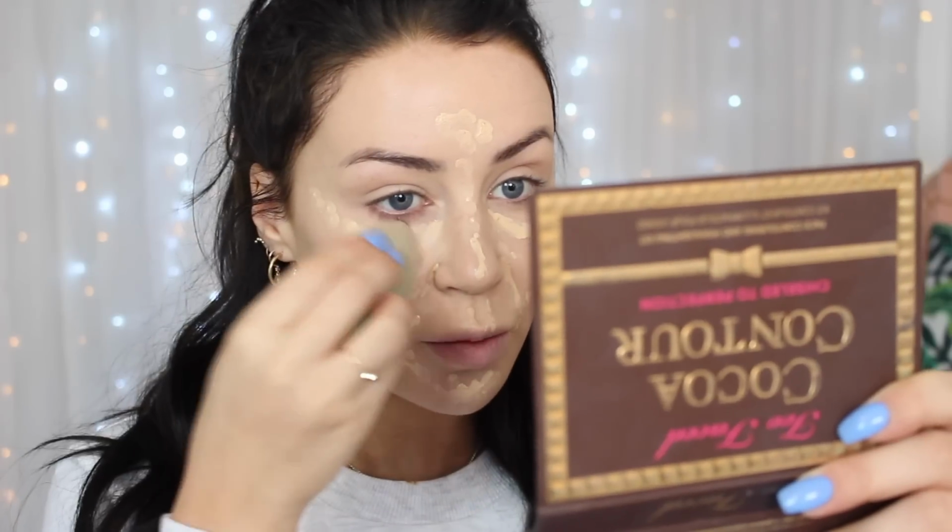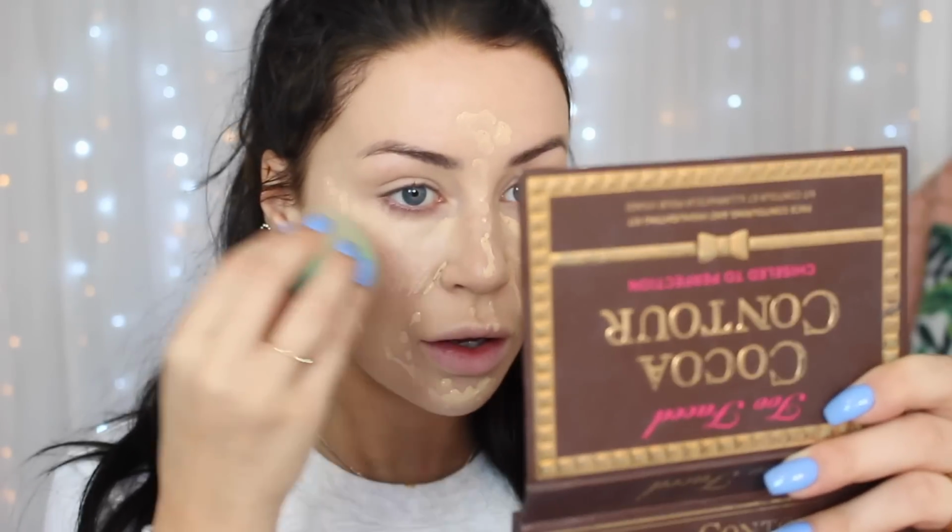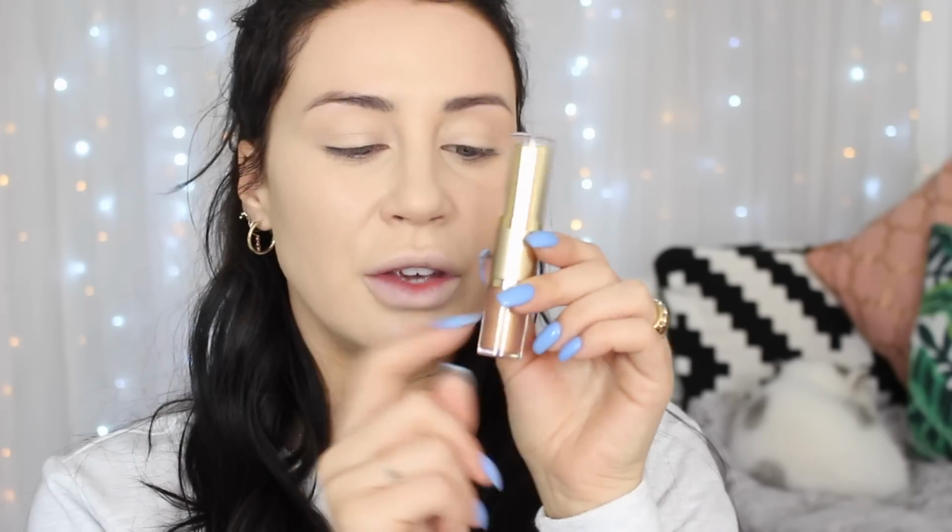Let's blend this with my damp beauty blender. It's blending nicely with the foundation. Let's contour the ghostliness away. We've got Milani Contour and Highlight Cream and Liquid Duo. I'm not going to bother using this side because I rarely use a liquid highlighter, but this looks like a nice colour. I got this in the medium dark shade.